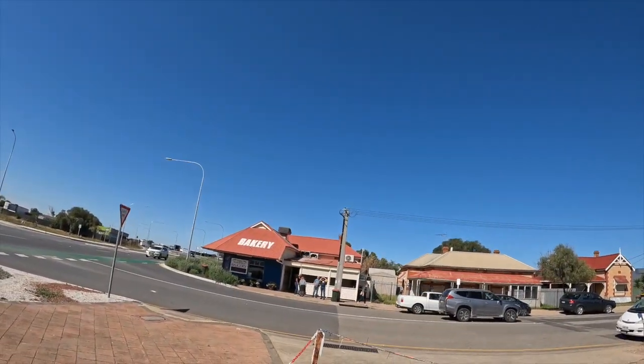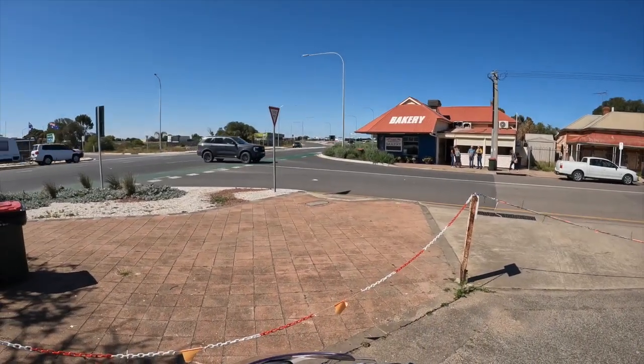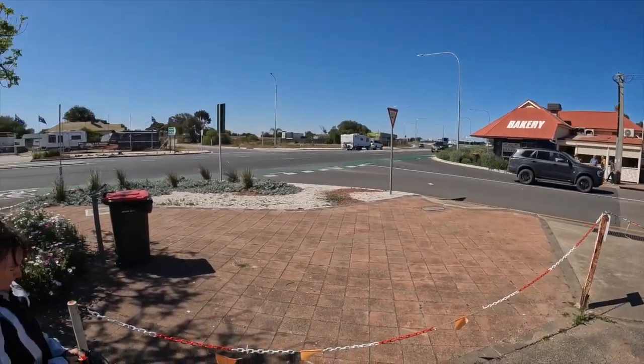We stop at Port Wakefield for lunch. We had actually been through here on the way up to Port Augusta on the first part of the trip, so we knew a great bakery for something to eat.